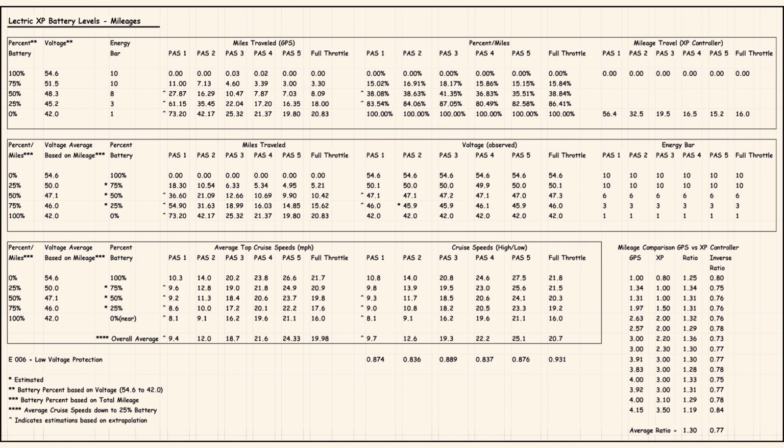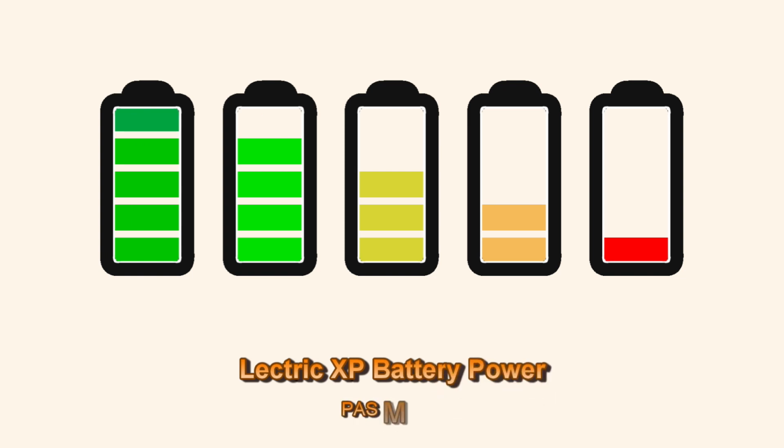I used this method today on a 19-mile open road out and back ride in PAS mode 5. At my halfway point, I had traveled 9.5 miles and had 47.6 volts remaining. I knew that I had a little over 50% range left on my battery. When I completed my ride, I had 42.3 volts left. I did have a spare battery with me on this ride, just to be on the safe side. It is to be noted that once your voltage drops below 43.5 volts, a noticeable degradation of power assist is noticed. Okay, let's make things a little bit simpler.